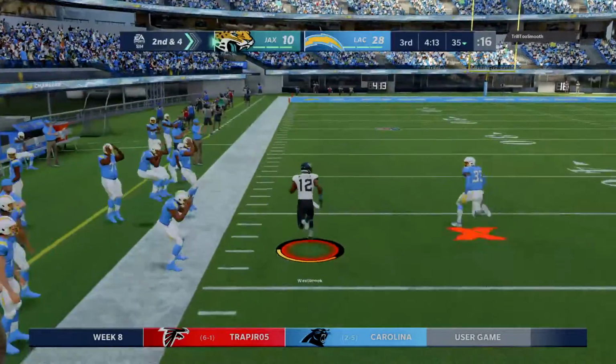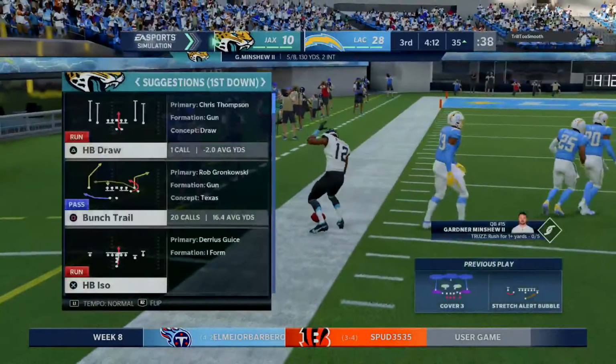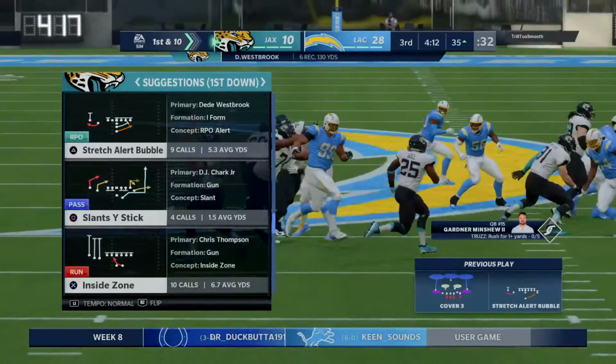Minshew quickly completing it out wide. And he will go out right near the 35-yard line. A gain there of 30 big ones. That's how you draw up the run-pass option right there. You get a chunk play out of it.